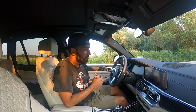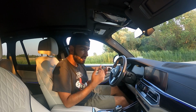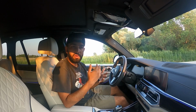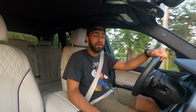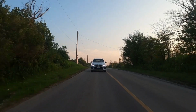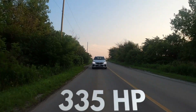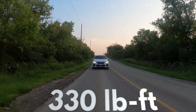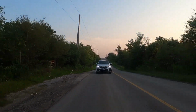Now with all these cool, quirky features and functionalities out of the way, I think it's time that we go for a drive and just get to see how this car handles and overall feels. Alright, so currently driving the 2019 BMW X5 40i. So this is one of the two trims that are available for this car. This one right here produces 335 horsepower and 330 pound-feet of torque, powered by a 3-liter 6-cylinder turbocharged engine. And let me tell you, it's enough.